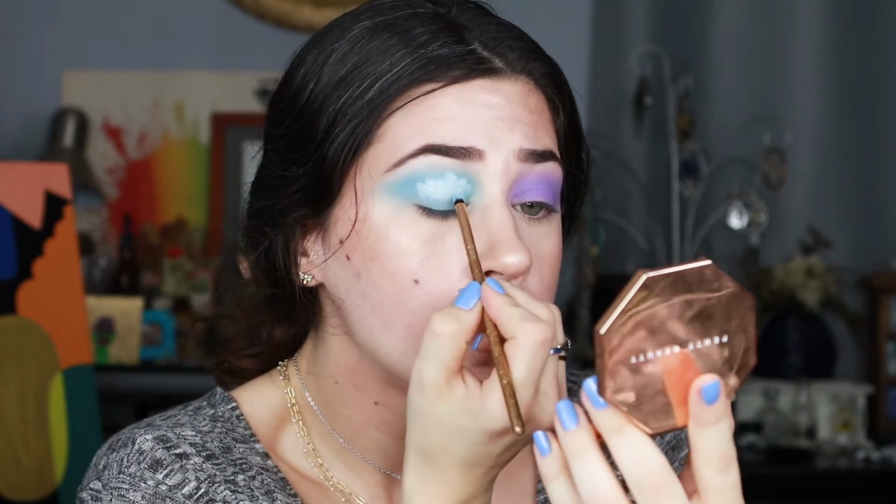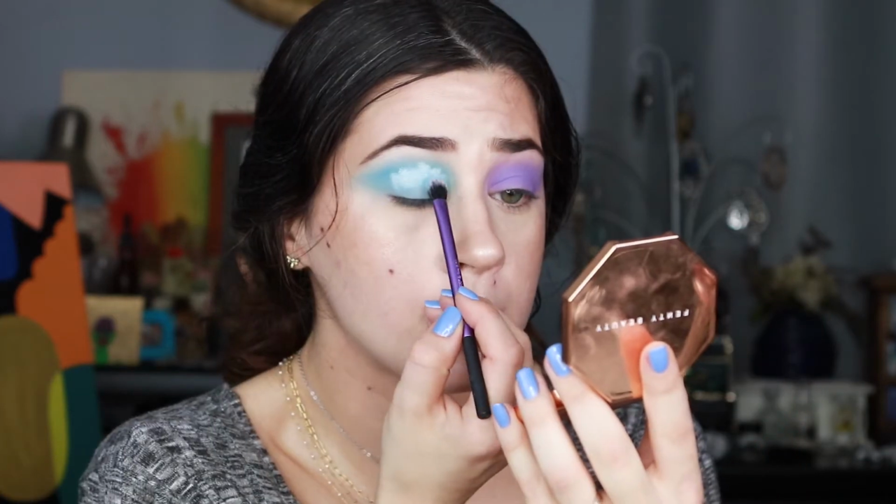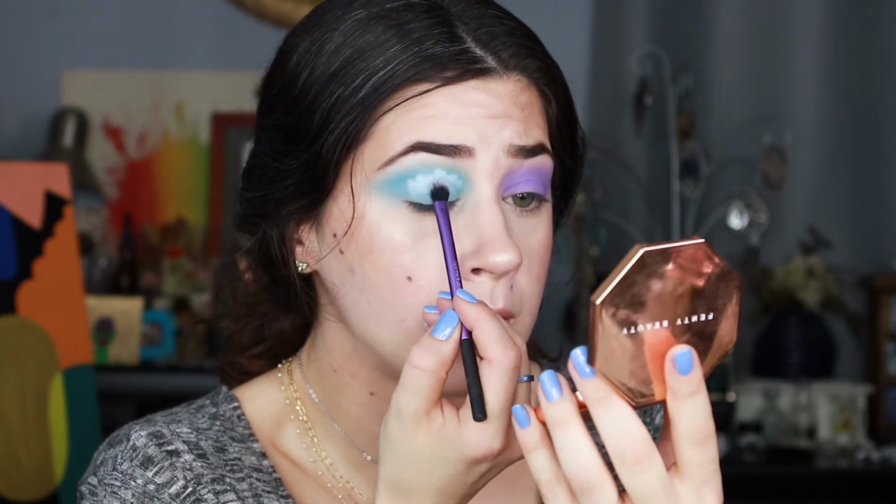Okay. And now I need a little blending brush. What are you? Lexi 141 mini round. Okay. That felt very Jack Sparrow. Savvy. Now I'm going to go in and just kind of blend. This brush sucks. I'm just going to kind of tap that over the bottom half.